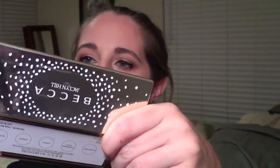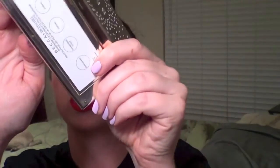The next ones are the matte shades, which are not the darkest, but they're not terrible. Like, I think you can tell. Now, the very darkest shade, this purple one, is definitely probably the worst shade in the bunch because it's just not that pigmented. You kind of have to build it up. But for me, I love these eyeshadows.